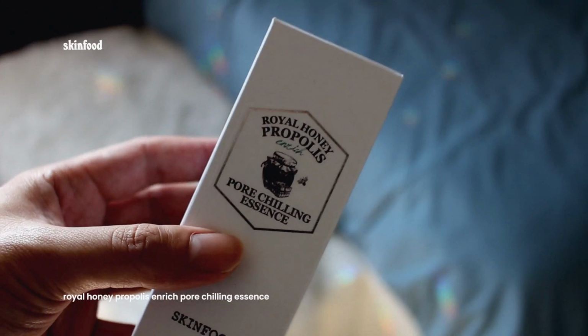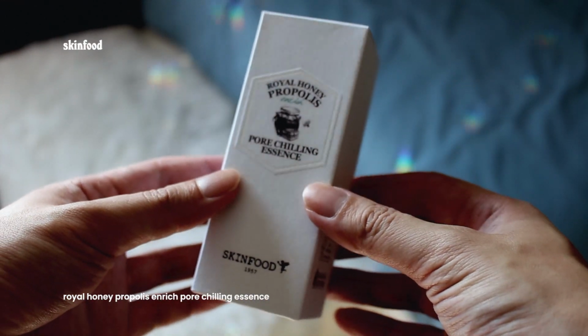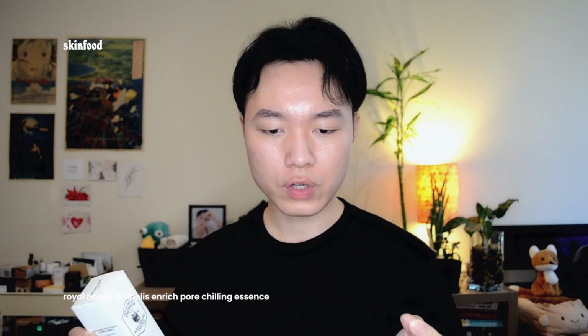Very excited for this one because I saw it on StyleKorean's Instagram and I was like, oh, there's a new product from this brand that looks just like my favorite essence from them, which is the Royal Honey Propolis Enrich essence. It's the best seller that they have. Anyway, this is the Skinfood Royal Honey Propolis Enrich Pore Chilling Essence. It's basically the same essence that they've had for years, except this one has, I believe, green fruit extract that helps to clear your pores.